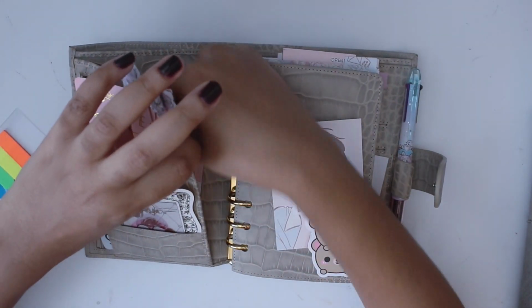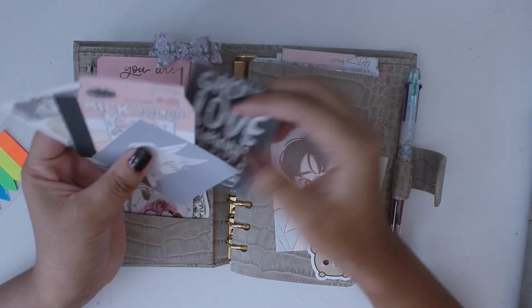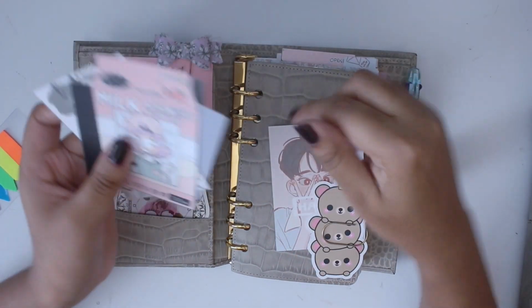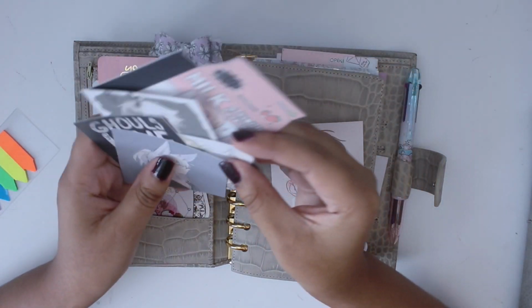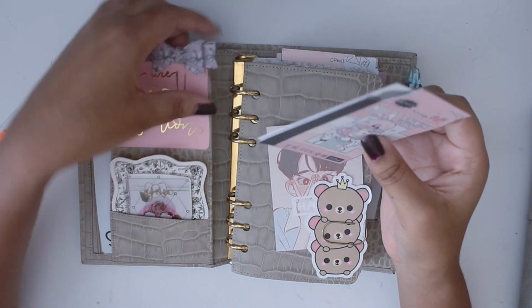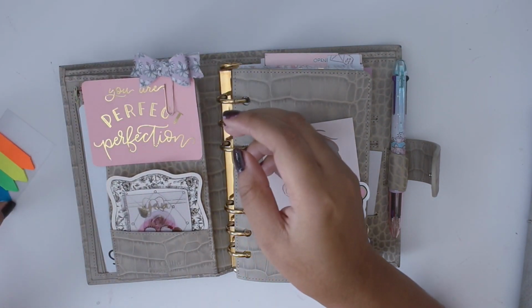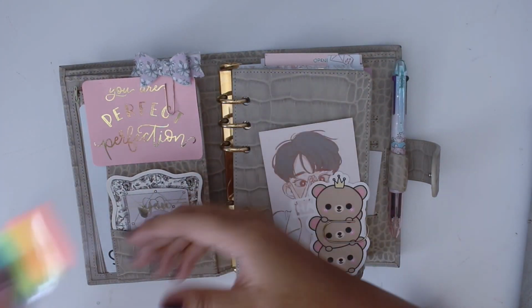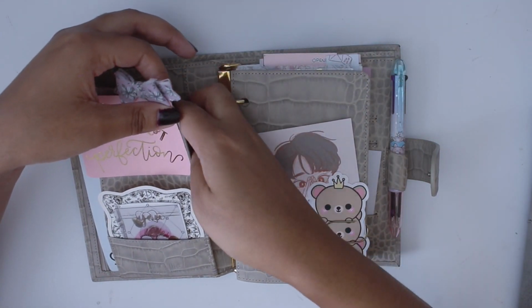And then also in here, this is just leftover graphics I had to decorate this, so if they get damaged then I can just replace them. Basically, you'll see them in here in other places, so that's why that's there. I didn't want to waste that either. You guys know that ink is very expensive.